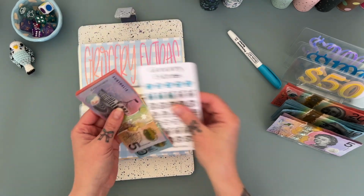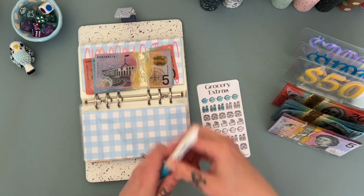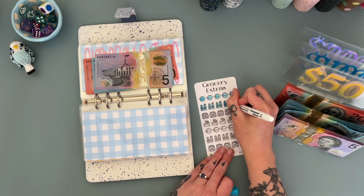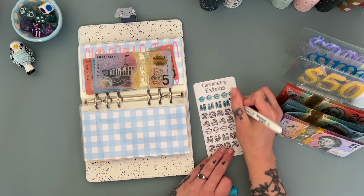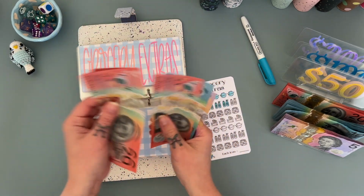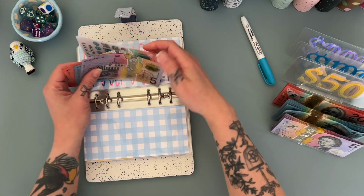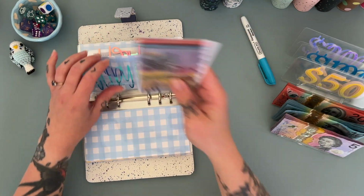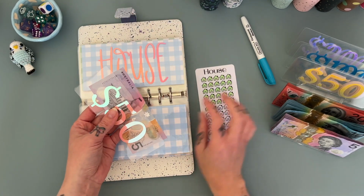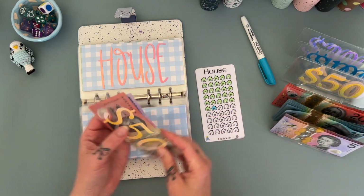Then grocery extras is getting 20. We'll just keep trying to build this up a little bit to make sure there's plenty in there when we need extras like household stuff in our grocery shop. So we've got 20, 40, 60, 75. Gosh, that has added up really quick. That's awesome, because that will cover the next time we get a toilet paper delivery we buy from Who Gives a Crap.